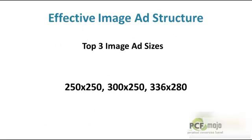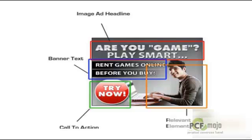Effective image ad structure. The top three image ad sizes are 250 by 250, 300 by 250, and 336 by 280. Those are the most popularly used image ads, and it probably has to do with the space that's available on people's websites to have advertising appear.